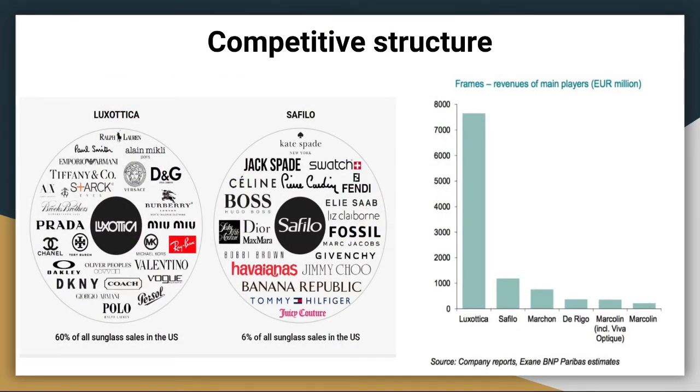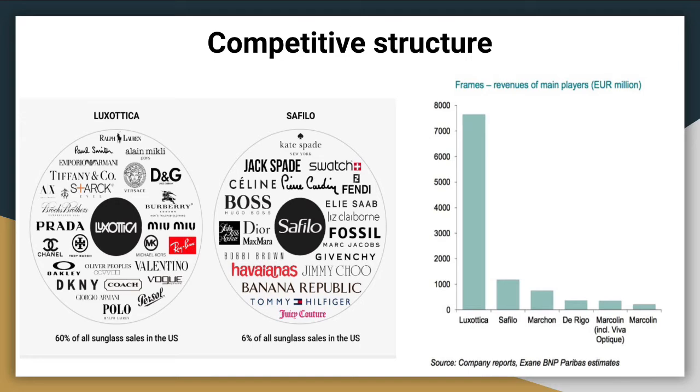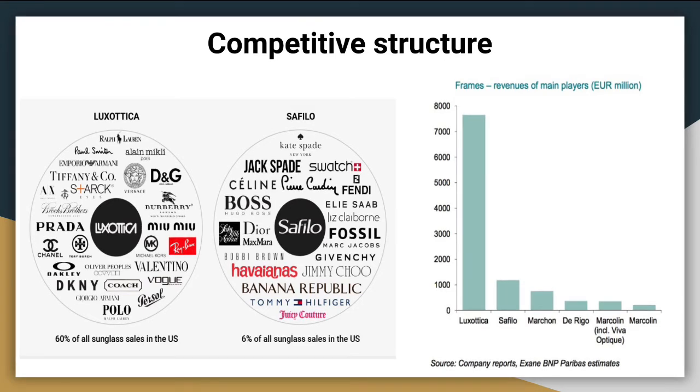So in this slide, we showed the competitive structure of Luxottica and all the potential competitors that could be dangerous for the company, but actually are not. The first competitor, which is the most harmful, let's say, is Safilo, which possesses 6% of all sunglasses sales in the US, and also sells important brands like Dior, Hugo Boss, and others. On the right, we decided to bring a graph about the revenues in 2018. These are real numbers, and as we can see, Luxottica earned almost 8 times more than Safilo, the first competitor, which would be the most harmful for the company, and all the others are really harmless for Luxottica.